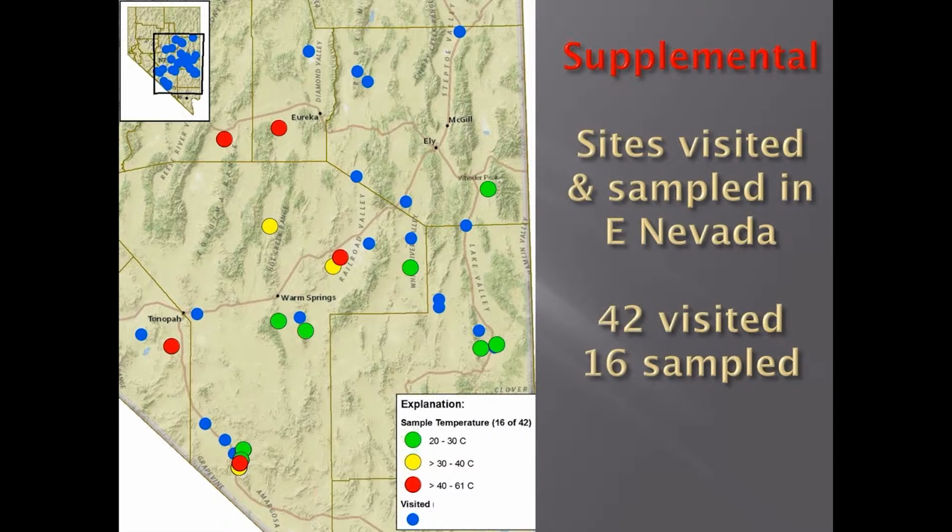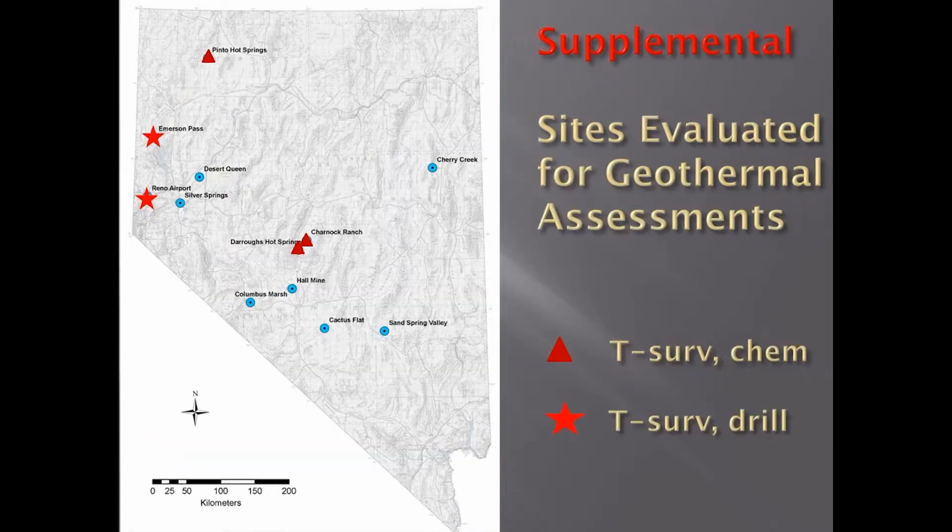So we've had a sampling crew go out there and visit 42 different sites and sample 16 of them. This map shows the various sites that were sampled in eastern Nevada with temperature. You see the highest temperatures, which are above 40 degrees C in the springs, are red. The blue dots were visited and temperature measured, if there was actually flow. None of those blue dots were sampled, for various reasons: either access, no current flow, or they were too cold.